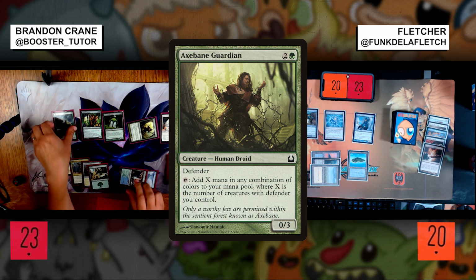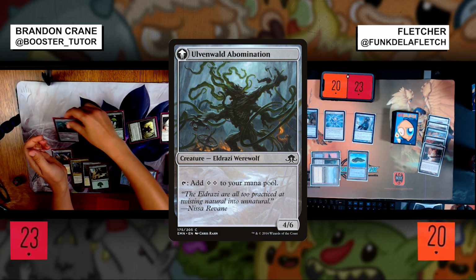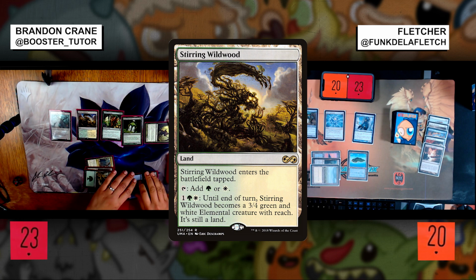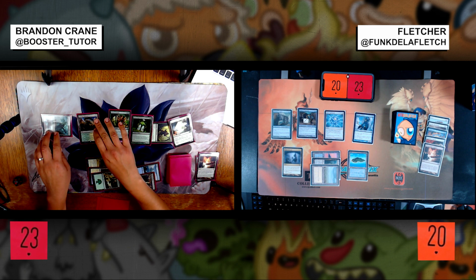Yes. So now he's a 4/6 that can tap for 2 colorless. And then I'll activate my Wildwood. Okay. And I'll declare attackers. 4/6 and a 3/4 with reach, not vigilance. All right, coming at you.